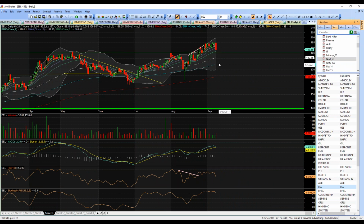It's come back to 188, may go to 180. Once it breaks 200, then we'll probably see a sharper move. But in terms of setup, it's okay, but nothing compelling, right?